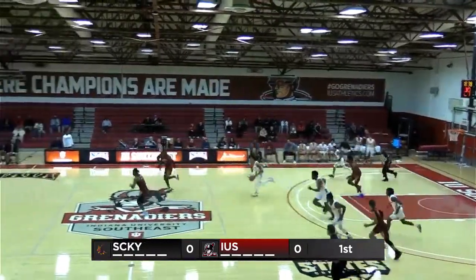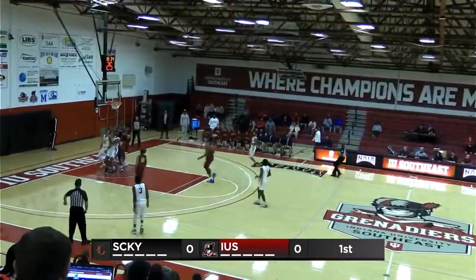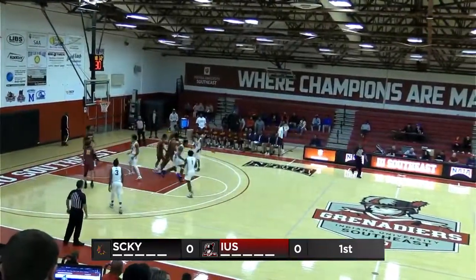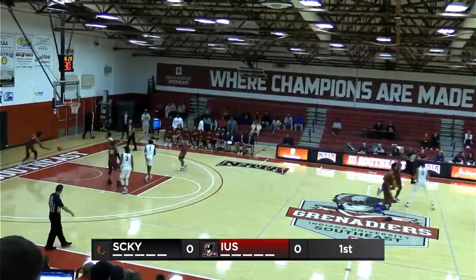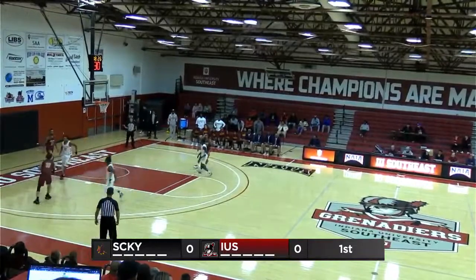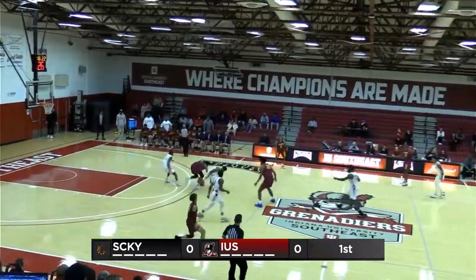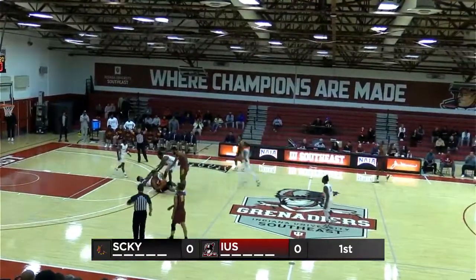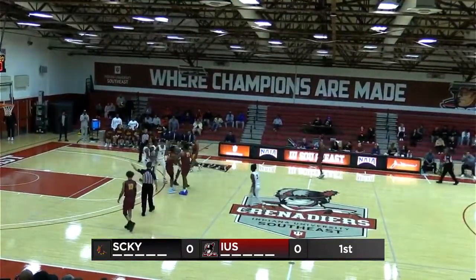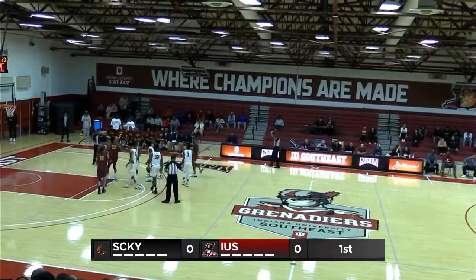Trying to get it going inside, but that ball is stolen. Grenadiers headed the other way. Hill on the drive, and he nails it home for the first 2 points of the season here for the Grenadiers, going to no other than Glenn Hill himself. Glenn Hill, a senior guard out of Louisville, Kentucky, 6'4", 195 pounds. He is a stud. Let me tell you, folks, stud.